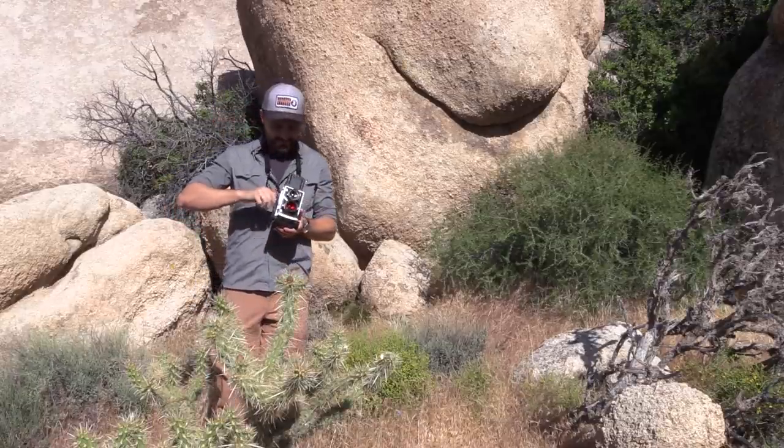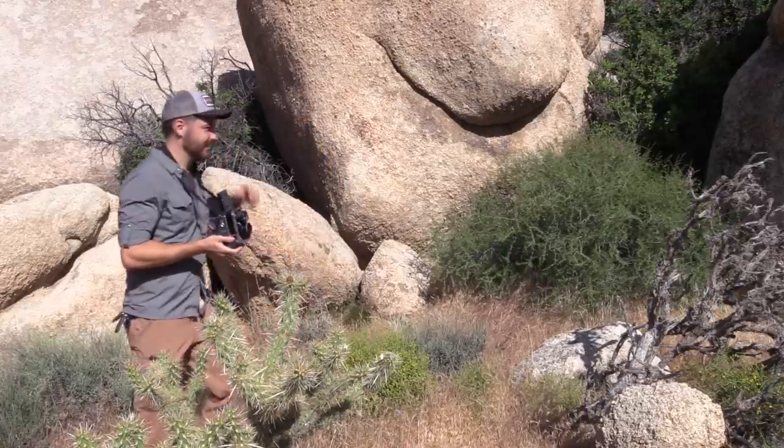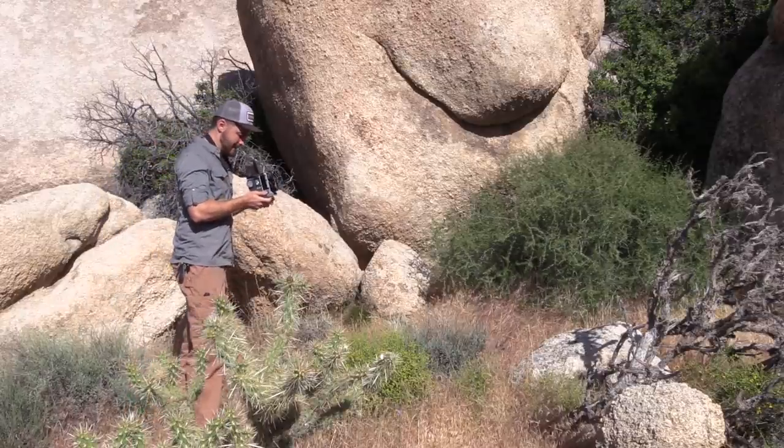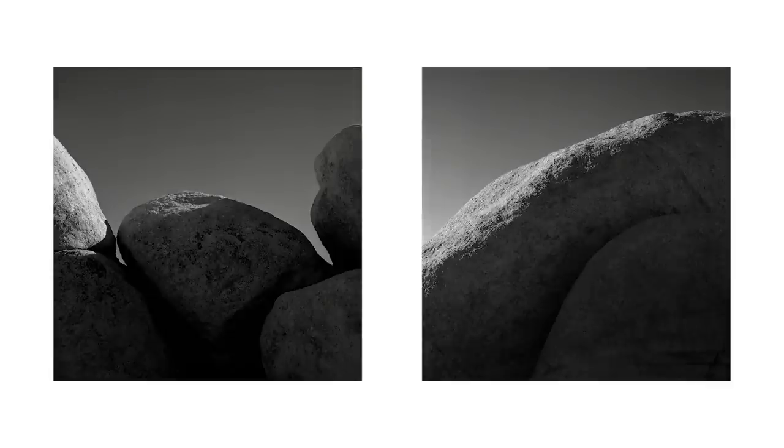TLRs are so quiet. I'm used to my RZ67. It sounds like a freaking cannon going off every time you take a picture. I generally prefer using SLR or view cameras because they allow me to get much more precise with my compositions.